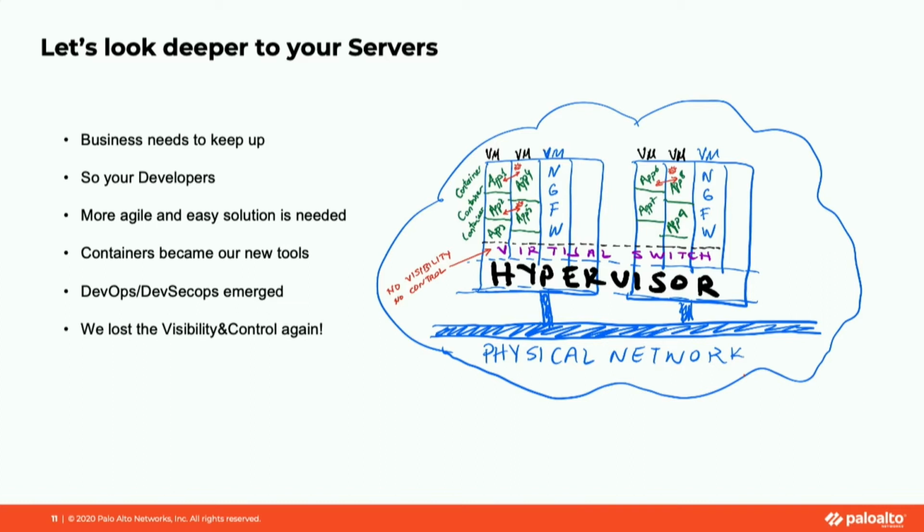I don't know if anybody of you is using containers, but the virtualization didn't stop at the VM level or at the server level. The business requirement forced IT to find ways to be more flexible, more scalable, more agile. And the solution was containers. So we started to see in the field that enterprise customers started to virtualize even the operating system itself, and have different applications running in different containers on the same VM or physical host.